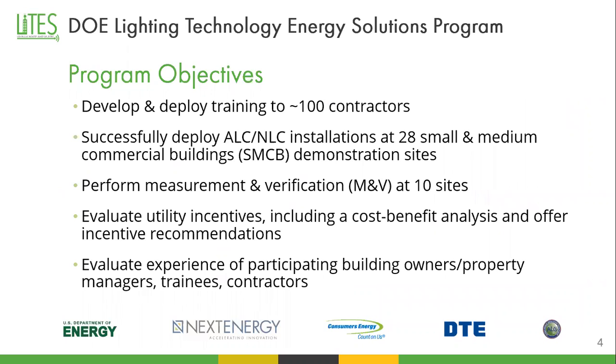So what is the LiTES program, and what did we set out to do? Well, as a team, we set out to develop and deploy contractor training. We had a goal of training 100 contractors through the program with our partner through the Michigan Advanced Lighting Controls Certification Program. We also sought to successfully deploy demonstration and technology projects of advanced lighting controls in small and medium commercial buildings. Through those demonstration projects, we performed measurement and verification to identify the energy savings results, the impacts on greenhouse gas emission reductions, as well as the impact of utility incentives and the cost benefit of implementing those utility incentives. We also evaluated the experience of the building owners and property managers and contractors participating in the program in terms of installing advanced lighting controls, as well as feedback from the series of trainings that we did.